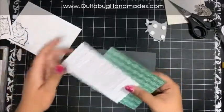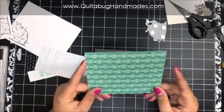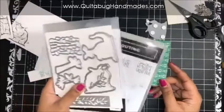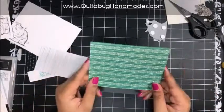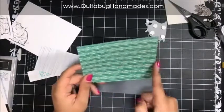Then I've got some designer paper. This is from the Animal Expedition Designer Series paper, so it coordinates with this bundle. There's actually a whole suite of products that go along with this bundle. You've got these cute little crocodiles on the other side, and that's cute. So I'm using this piece. This is cut at 3 3/4 inches by 5 inches.